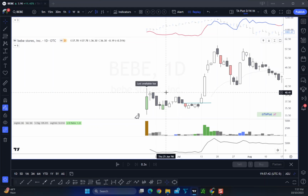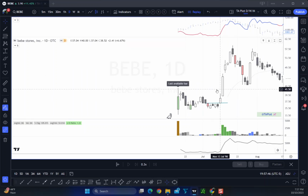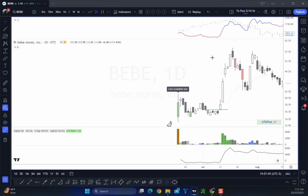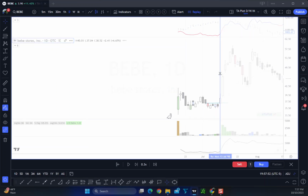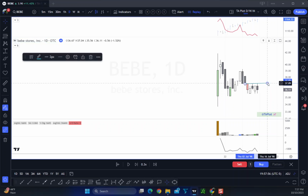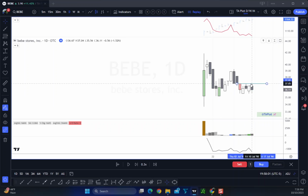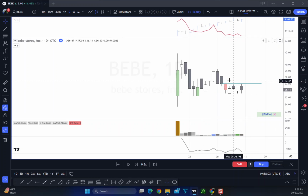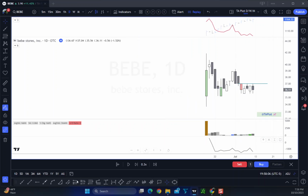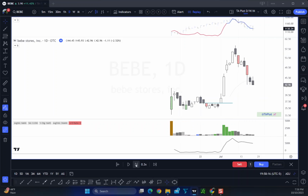BB stores. I love this. It has quite a bit of setups as an IPO example, but this is the example right here. Looks very similar to ARM in our day, almost the same. Let me grab this here and just fix this, right? Take this up a little bit. There you go. And that's your pivot bottom fishing on the IPO. And then comes out, never looks back, and it just goes.